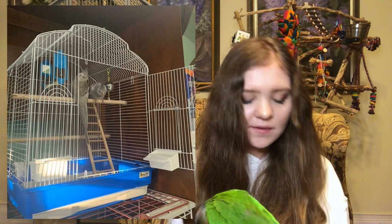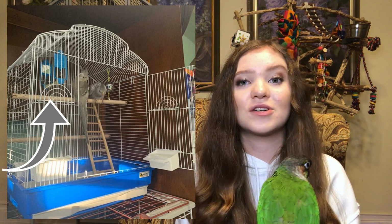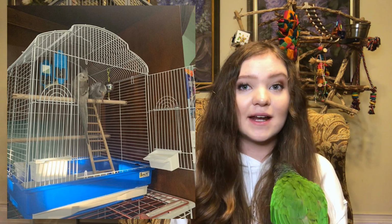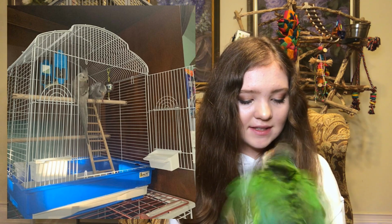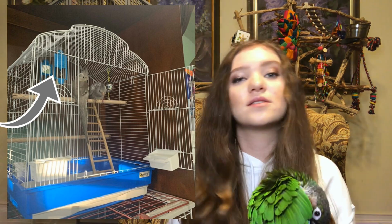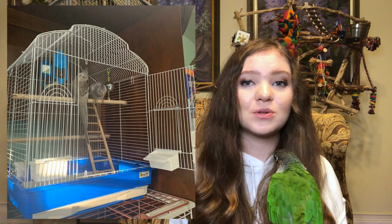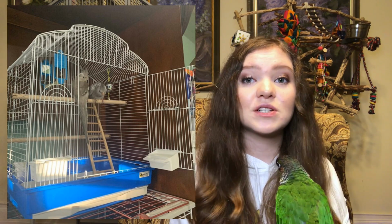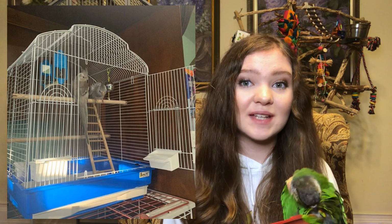So even if you have to keep this cage, I really recommend that you replace those two dowels with natural wood perches because they don't have any other perches in there. And they also have no other toys except for the mirrors. So I'd recommend that you replace those mirrors with shredding toys, foraging toys, wooden toys, different toys that your bird can actually play with. And mirrors are not even good for birds anyway.